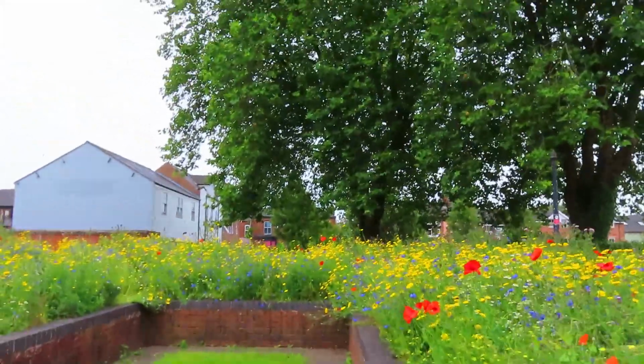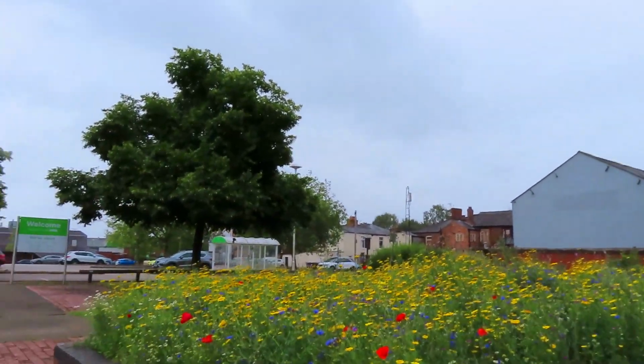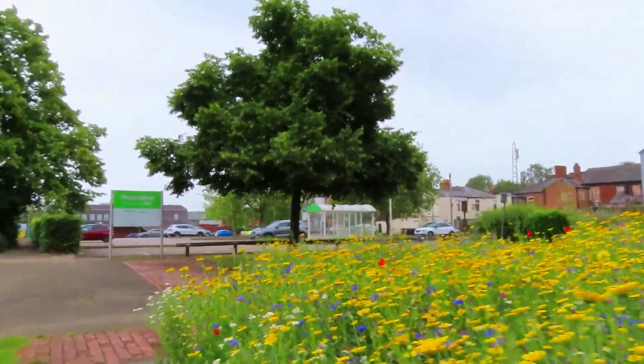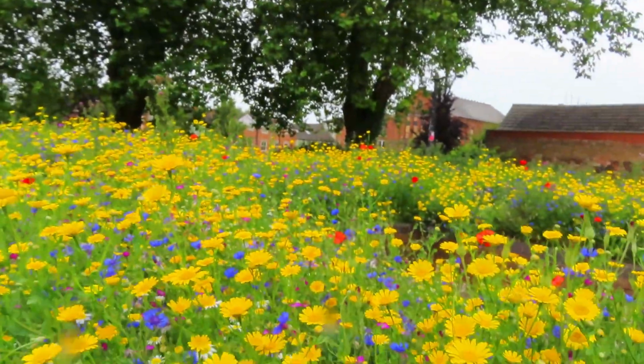Have a quick look at this wildlife garden by Aston, and it's really showing well now. Mostly yellow flowers and a few poppies and cornflowers, but it's certainly a good show.